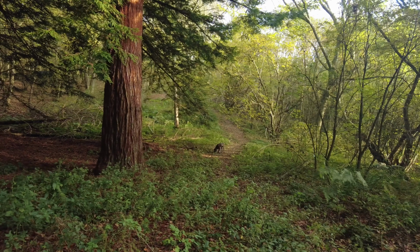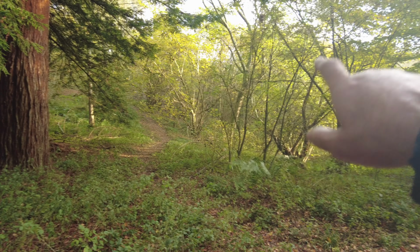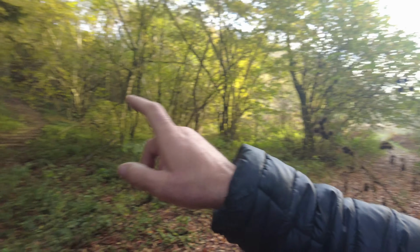Oh, there's some nice light happening over there now. It's lighting some trees up. I'll spin you around, but it's not lighting up quite what I'm expecting, but it might do. Just over here you can see the sun starting to hit the edges of the trees on this part of the valley, but that's not quite it.